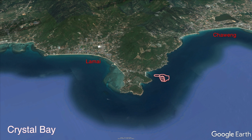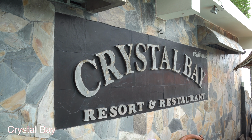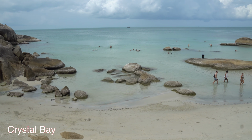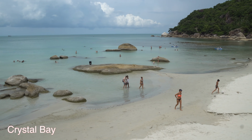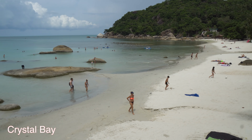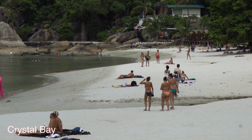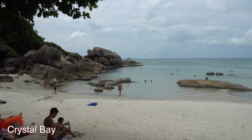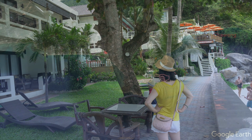If you want to get away from the hustle and bustle of the bigger beaches in Ko Samui, then Crystal Bay is the place to go. Also called Silver Beach, this is a 250-meter long tropical beach paradise set in a charming little bay between Lamai and Chaweng. You will definitely not find any noisy bars, water scooters or beach vendors on this beach. And there's also a handful of resorts if you want to stay here longer.